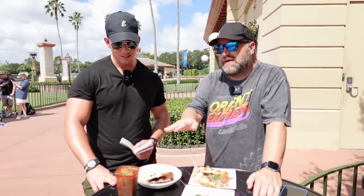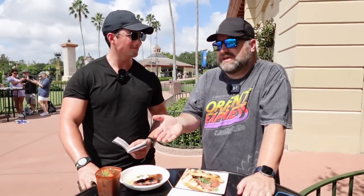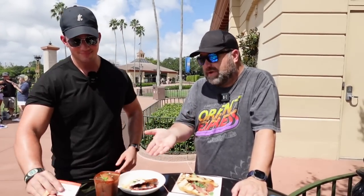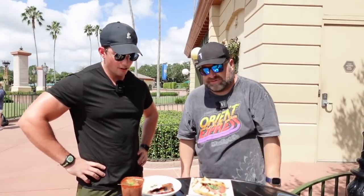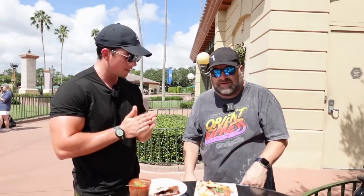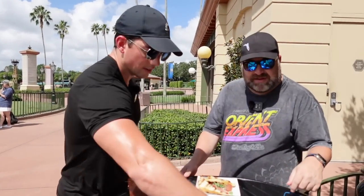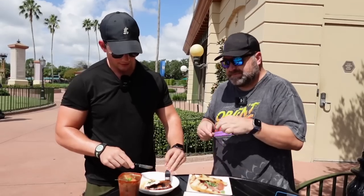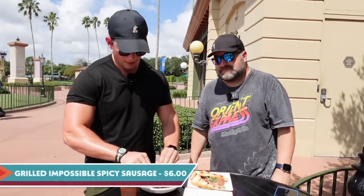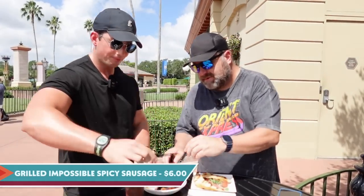So the Impossible sausage is probably the most common imitation meat on property. Tom loves this stuff. I'm 50-50 on it, but it really depends. This is all good. What do you want to dive into first? Let's start with the Impossible. It's a spicy sausage, though. We'll see. I got silverware right here. Maybe just take this little piece right here and put it in the sauce, whatever they got going on. Yeah, get in there.